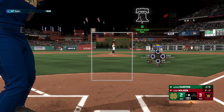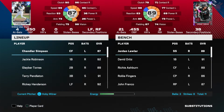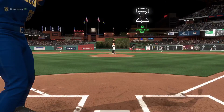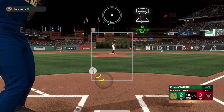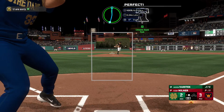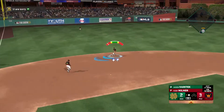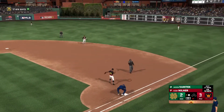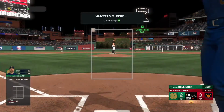Back at Citizens Bank Park, ready to begin the 8th. And now the switch hitting catcher, Jason Varitek. Milner back to work. Grounds one to short. Smith over to first in time. First out in the top of the 8th.